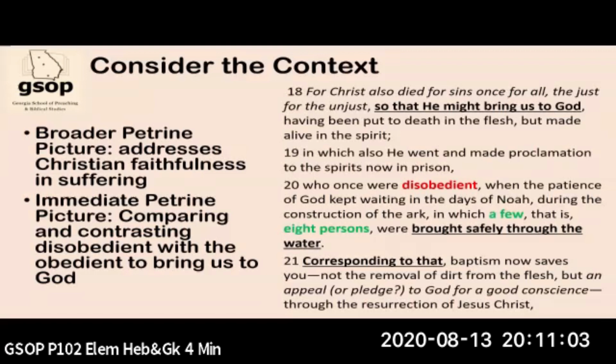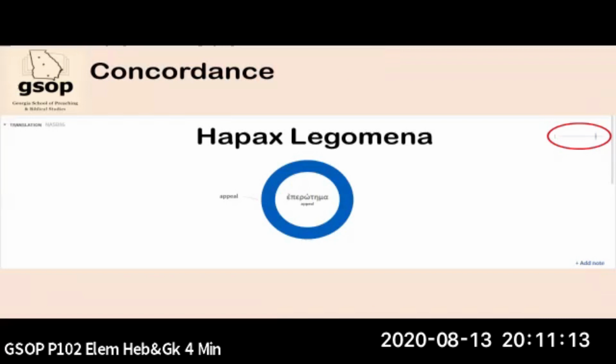And so I want to go deeper. I want to understand, why did the NIV say pledge? Is pledge right? Maybe it is. I don't want to carry my own baggage with me. I want to see what they said. All right, so we'll go a little further.